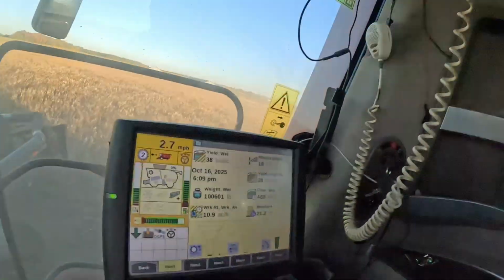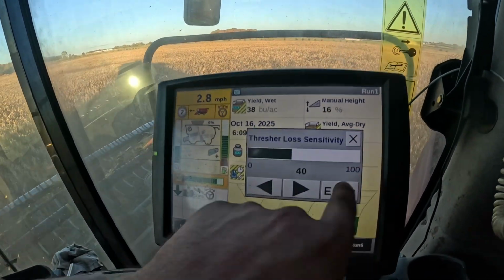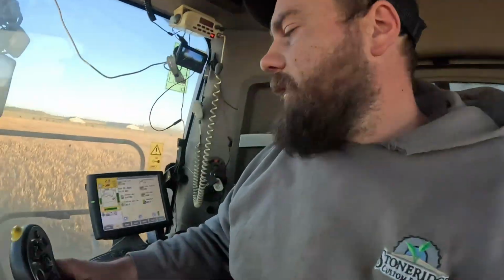From this point, I think I would be okay to keep going till 8 o'clock tonight, but those flat spots are already thumping, so I will have to really adjust if I want to keep going. But I'm happy with the losses. I think we're pretty sensitive, and we're not putting anything out the back on that, so I can live with it. The ground looks good. The tougher it gets, the less the head shatters. So the ground starts looking better from the head standpoint, but my grain loss will really start climbing.